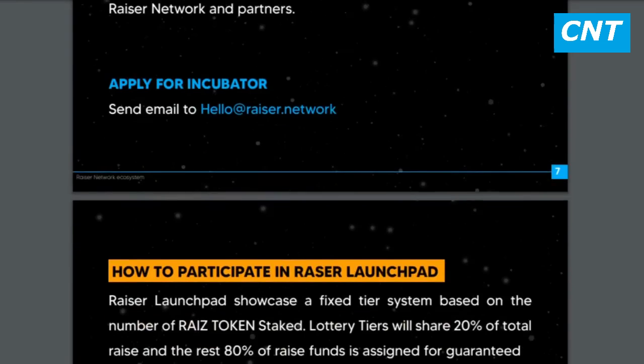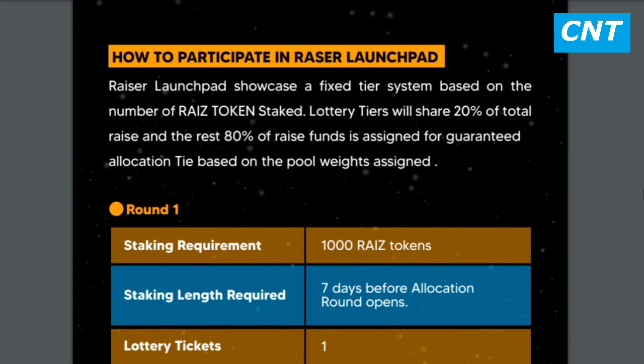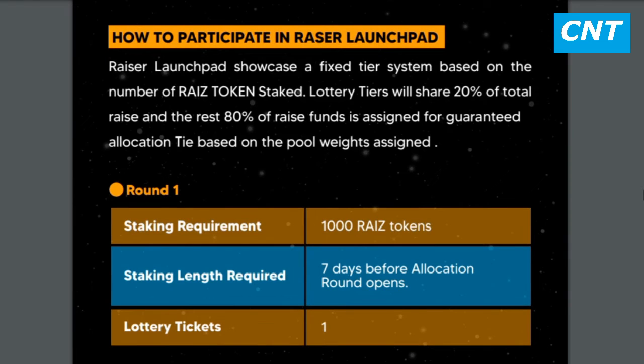How to participate in RAISER Launchpad? RAISER Launchpad features a fixed tier system based on the number of RAISER tokens staked. Lottery tiers will share 20% of the total raise, and the remaining 80% of raised funds is assigned for guaranteed allocation tiers based on the pool weights assigned.